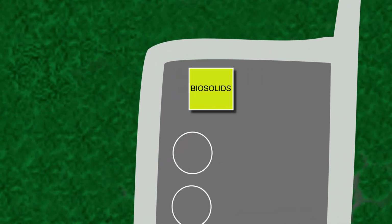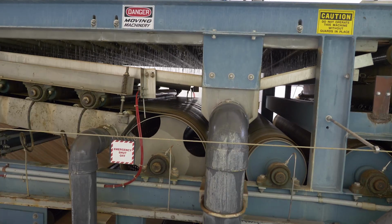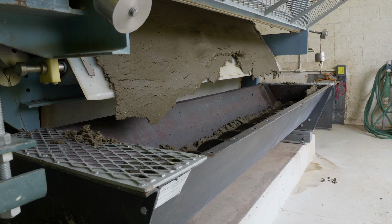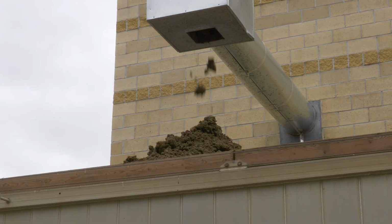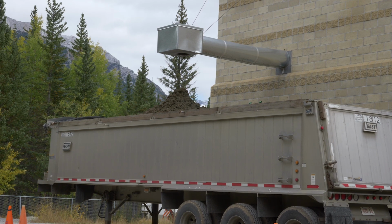The solids I mentioned earlier are combined to form biosolids. We remove water from the biosolids in the biosolids building. The biosolids are then shipped to a regional compost facility.